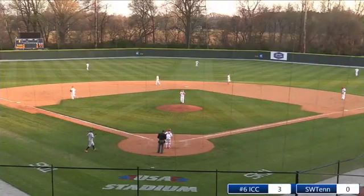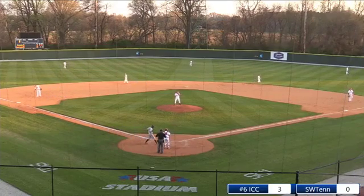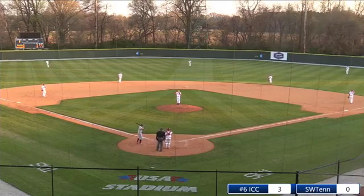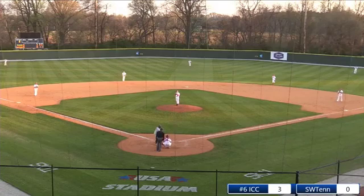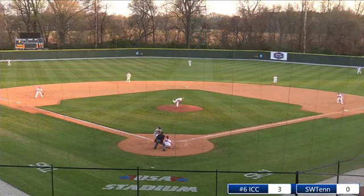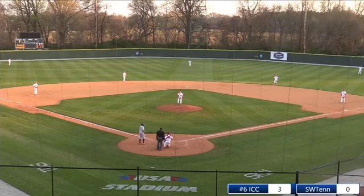Welcome back. 3-0 is your score after one inning complete. ICC with the lead. Ellis, Sandroni, and Krieger due up here for the Indians. Adam Gore bringing this action here on LetsGoICCTV.com. Indians trying to complete the sweep after picking up a 20-14 win in the first game of the day. That breaking pitch hangs up high for a ball.